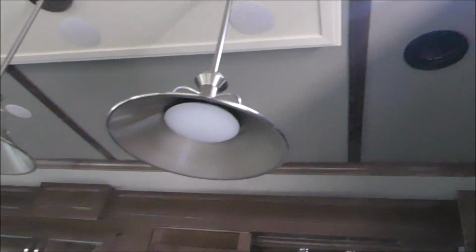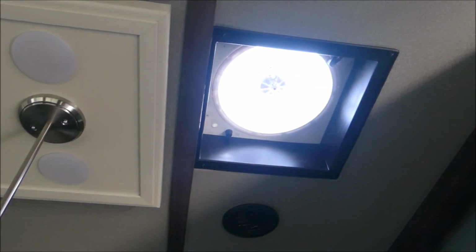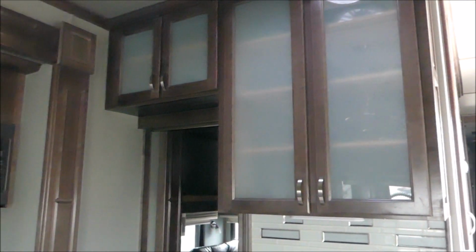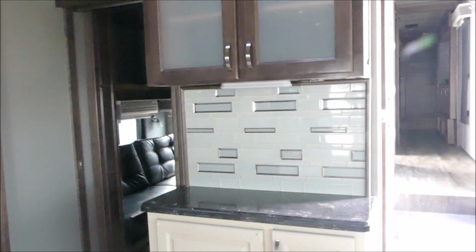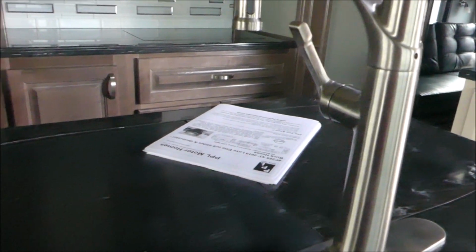Kitchen. Fantastic fan up here. Wow. This is very, very nice. Oh, wow. Okay, cabinets up here, which you have to have a ladder to use them. Nice tile. I believe these are real granite countertops.